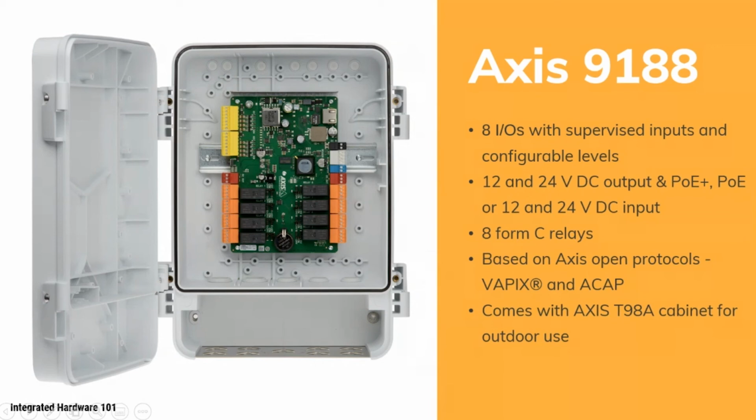So the next piece of hardware that we have here is the Axis 9188, which is an 8 output or 8 relay output module. It's got some digital inputs. I've got the board up here in one of the enclosures. This is actually a 9188 VE, which is in their weatherproof enclosure if you had to mount it outside. There are digital inputs on the board that can be programmed to do different things. You can bring DC in. They colored these the same as on the 1001 and 1601, which is nice. So you can power that with 12 or 24 volts, your choice, or it'll run on PoE also.